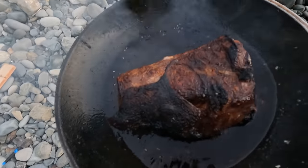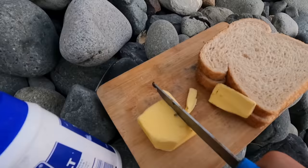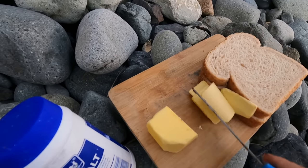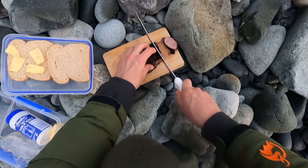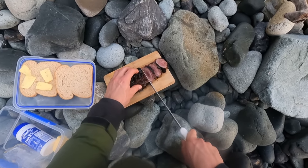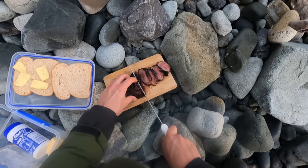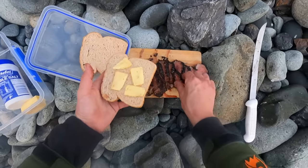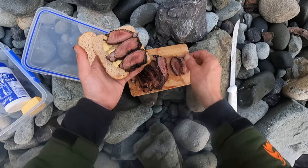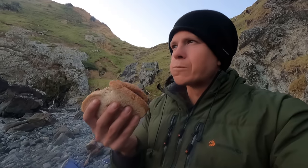Well, I reckon that's pretty much done. Oh, a bit longer. Flip that over. Alright, let's cut into this backstrap. Yum. Beautiful. Ah, there we go. Get that on our bread, Sammy. Too good. Load her up. Oh yeah. Damn good.